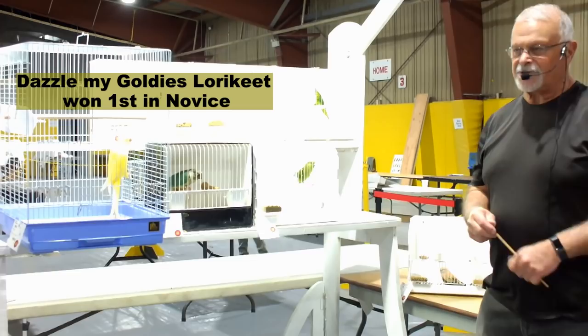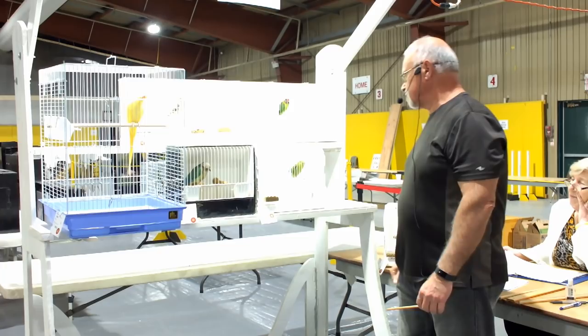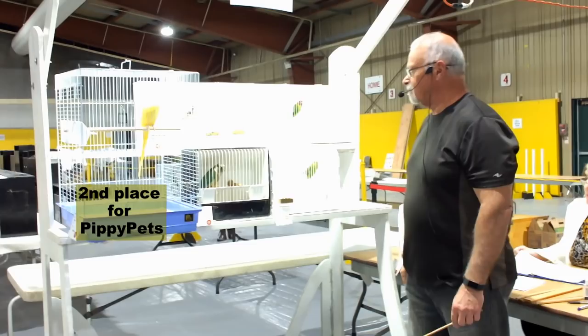It does have one slight feather that could be a bit longer. These guys, they're all in immaculate condition, all beautiful birds. But unfortunately, I've got to pick one. So it's going to be the lorikeet, and the ringneck getting second place. Third place will be the Lineolated parakeet.